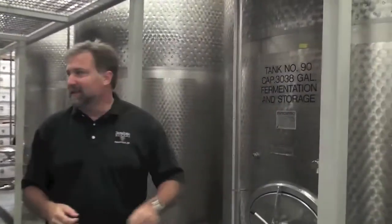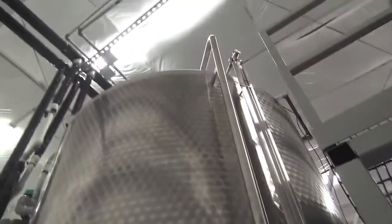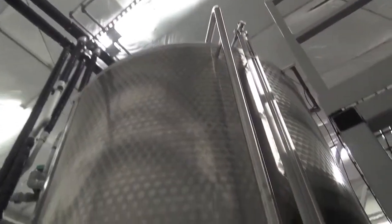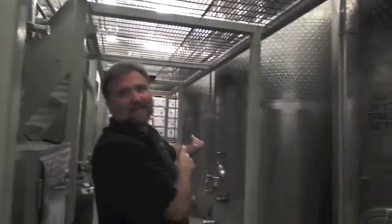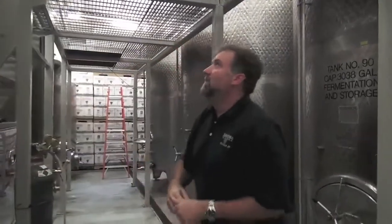This is one of our tank farms, if you want to call it that. 3,000 gallon stainless steel tanks, a couple of 1,000 gallon tanks. Our pressurized vessel that we make our sparkling wines in. It's interesting, this single 1,000 gallon pressure vessel costs as much money as those 3,000 gallon tanks all together. Isn't it beautiful? Nice catwalks.